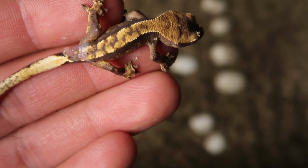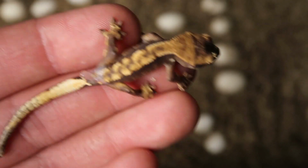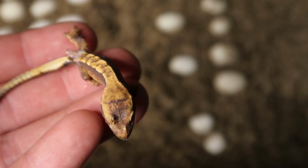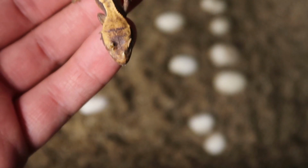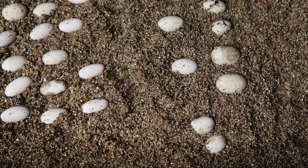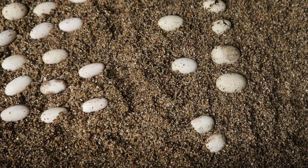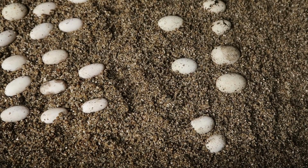So let me know if you guys have ever seen that in any of your babies or not, but I certainly haven't. Really pretty though. Looks like it's gonna be a little Harlequin, hopefully. Really pretty head pattern up there too. But if you look, these 2 eggs are about to explode. So I'm thinking that probably in next week's video, you're gonna be seeing 2 more babies. So hope that's true. But you can see we have a ton of eggs in here right now, which is sweet.